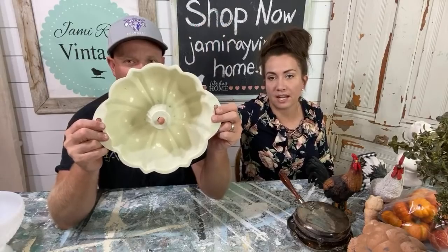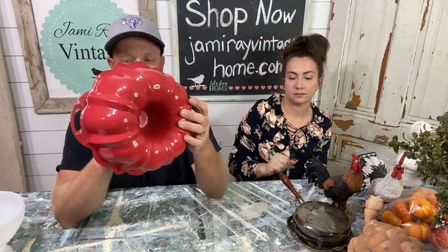But if you put the nail through the middle, so you put the nail right here, and then you leave them facing out like this on the wall, they look cool. They look cool in a kitchen collection. We sell a ton in the shop.